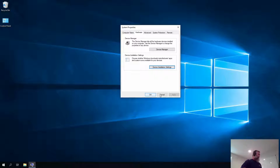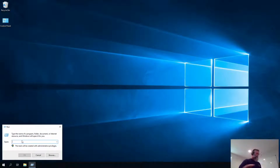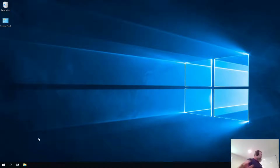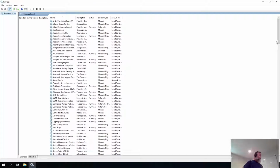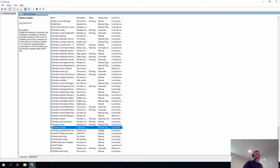So that's done. The next part is the part that everybody seems to miss. So we're going to just go ahead and open up Services, services.msc. And when I scroll down here, there's Windows Update. As you can see, I have this set to manual. That's because I do not want Microsoft putting anything on here without me knowing about it. So we have a different system in place that pushes updates once they've been validated, and it's determined they won't break anything.